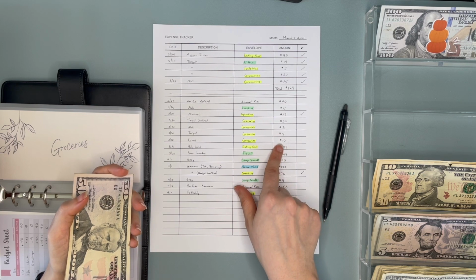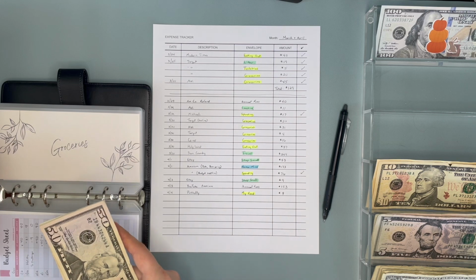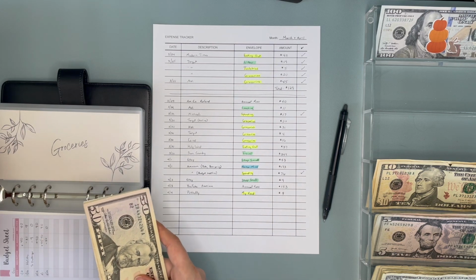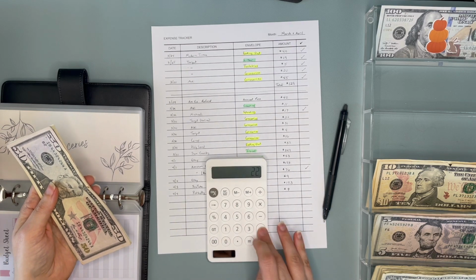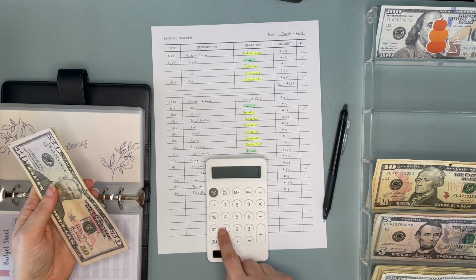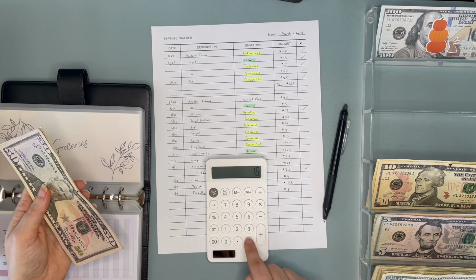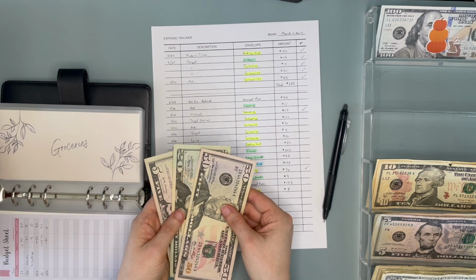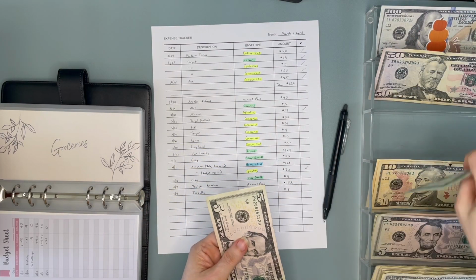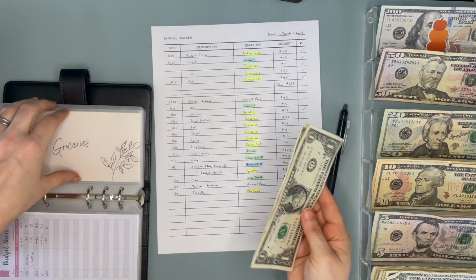So we spent $22 on Target online. Let me pull out my calculator. So we got 22 plus 31 at Aldi plus 4 plus 16 equals 73. So we've got 75 here, which was pretty much spot on. So we get $2 back.